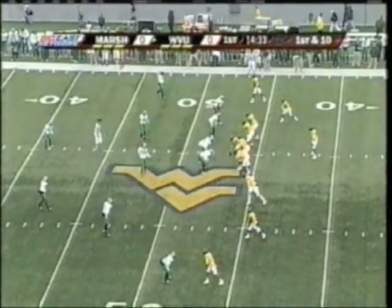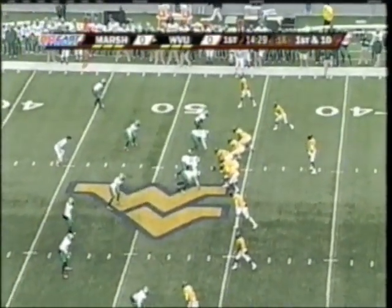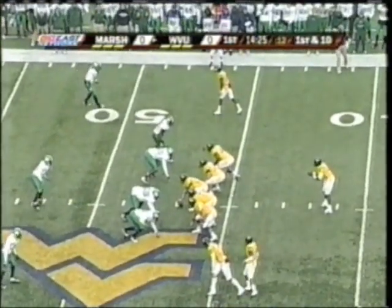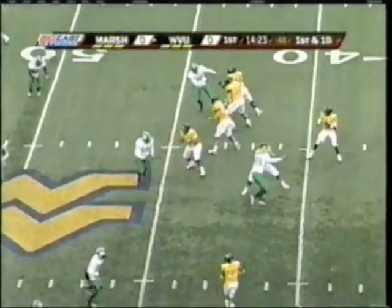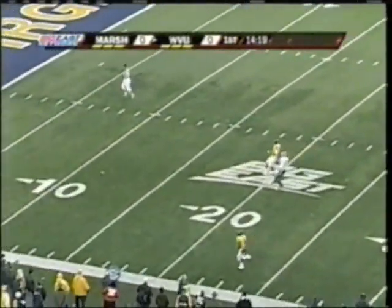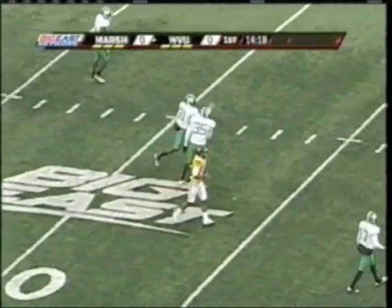And it'll be Jock Sanders to the near side, and this is a 5-receiver formation right now. Tavon Austin is also out there. That's Austin in motion. It's the first down for the Mountaineers, their second offensive play. He loves to pump fake, does Brown. He goes deep and overthrows everybody. So that is incomplete. It'll be second down and 10.